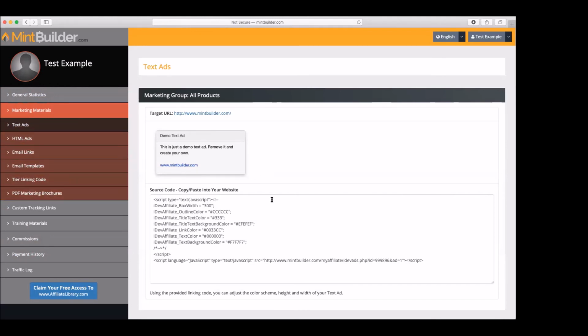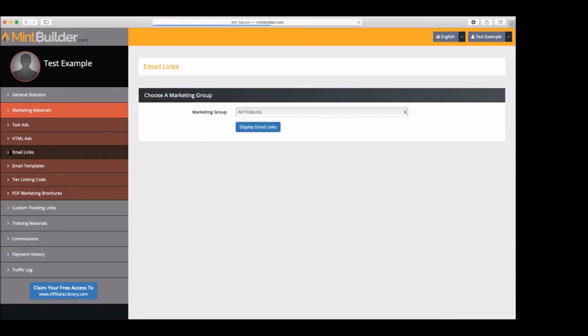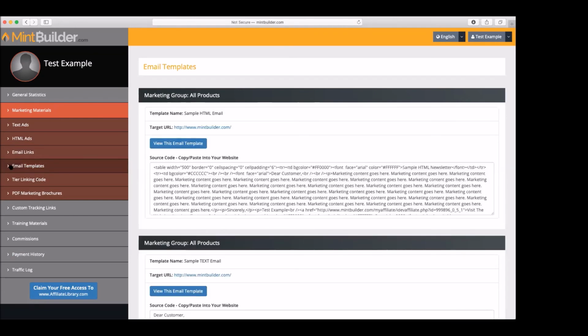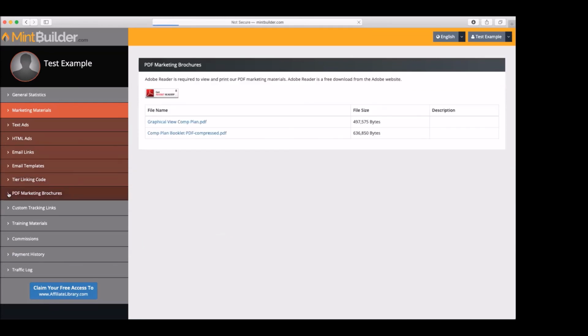But some of the stuff is already active, like giving you tools to be able to send text ads, HTML ads, email links, things like that to certain products and pages, email templates, and you can kind of see where your team is, PDF marketing.